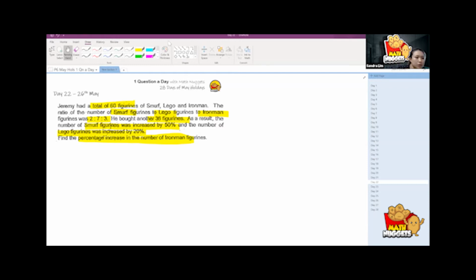Okay, so I'm going to start writing the information from the start. So we have Smurf, Lego, Iron Man, so 2:7:3. The beautiful thing about this question is they gave us the total at the beginning. Why do I say it's beautiful? Because then we can work with the actual numbers already.